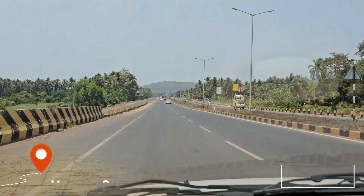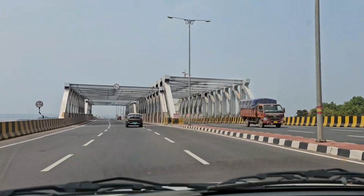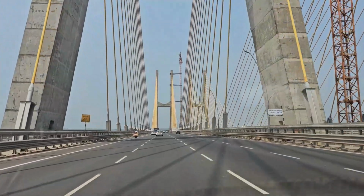We started our way from Margao to go to Mopa International Airport. We had a 5 p.m. flight to catch, and knowing that the journey would take us 1.5 hours, we left Margao at 1:30 p.m. in the afternoon.